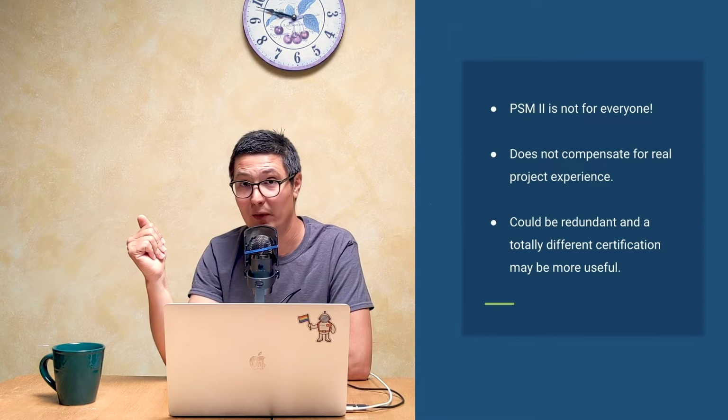Additionally, there are many other kinds of certification. If you have PSM-1 and you take PSM-2, it is redundant from the perspective that it's still about the Scrum Master role, still about the Scrum framework. And there are many other certifications that can help you have a broader spectrum of certifications, not only from scrum.org and Scrum or Agile related. There can be other topics that may be relevant for you.